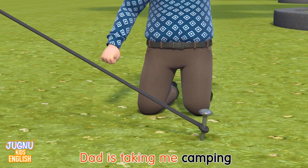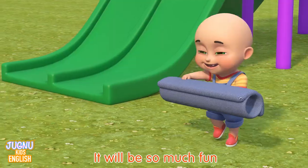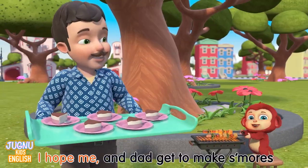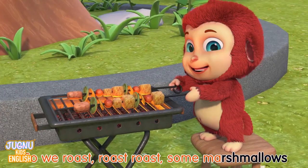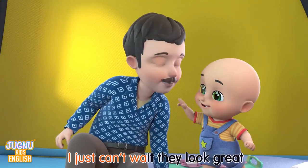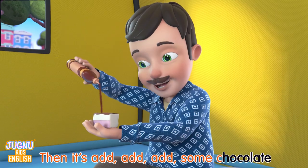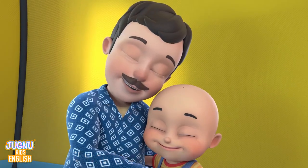Dad is taking me camping. Tents, sleeping bags, and food. I hope me and Dad get to make some more. So we roast, roast, roast marshmallows. I just can't wait, they look great. Then it's add, add, add some chocolate. We made some good s'mores.